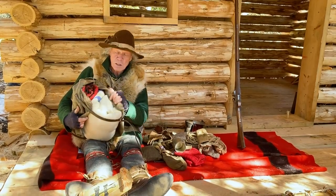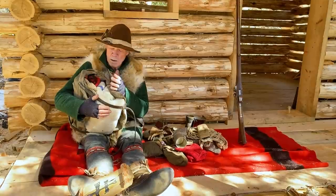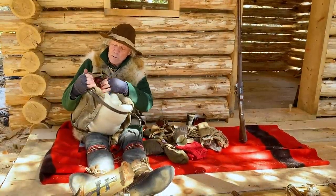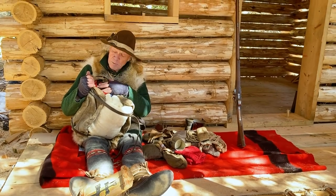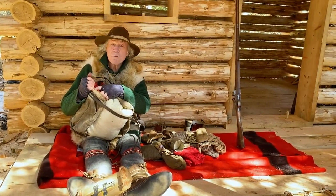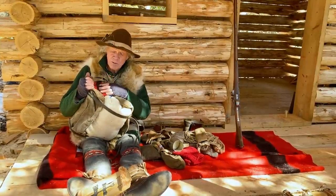my capote, and I have that on my back and close at hand. So if I do get cold while I'm walking, I can quickly open it up and access that. I also carry my trade blanket, and it's good when I'm sitting around camp. If I have to stop, I can put it on a snow-covered log and I've got something to sit on.